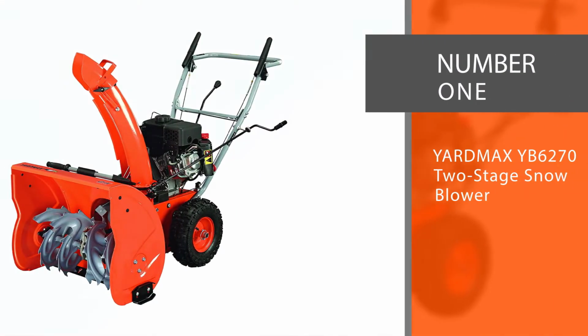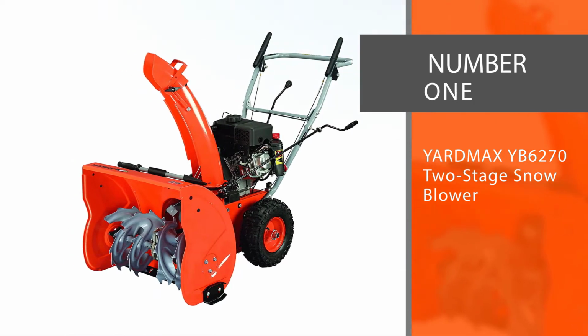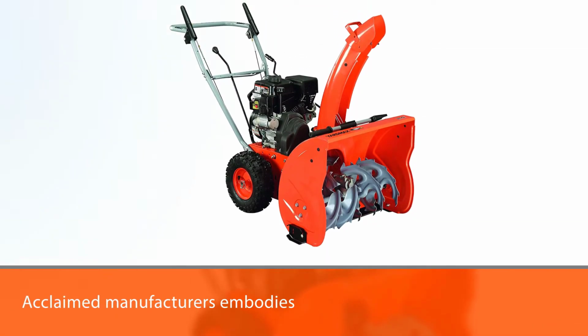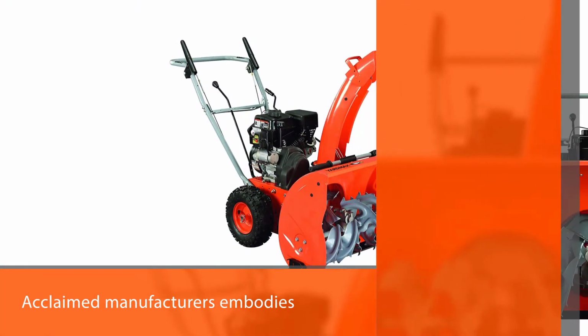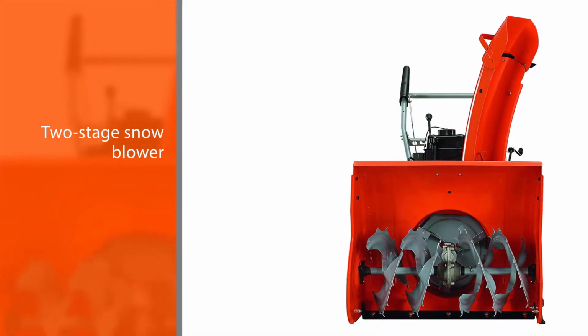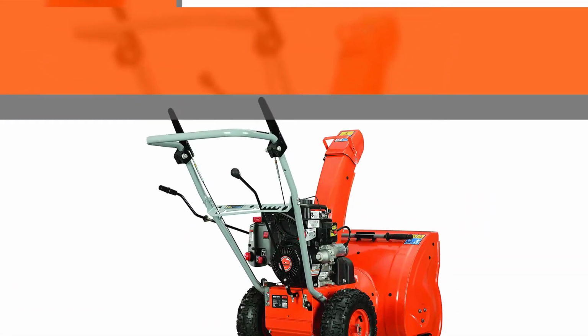Number 1, most popular. YARDMAX YB6272 Stage Snow Blower. Every snow clearing machine by acclaimed manufacturers embodies some exceptional features through which they get recognition in the market. Yard Machine's remarkable two-stage snow blower is giving tough competition to all the available snow throwers by top-notch engineers.